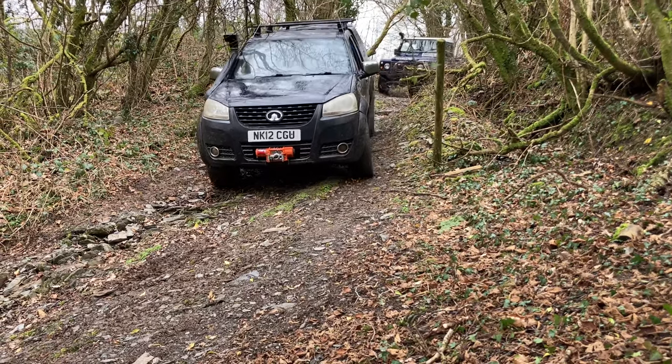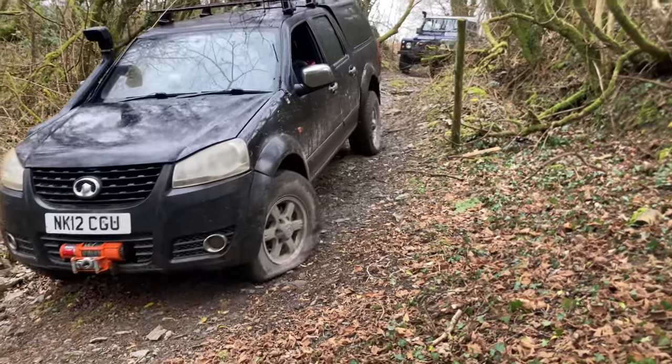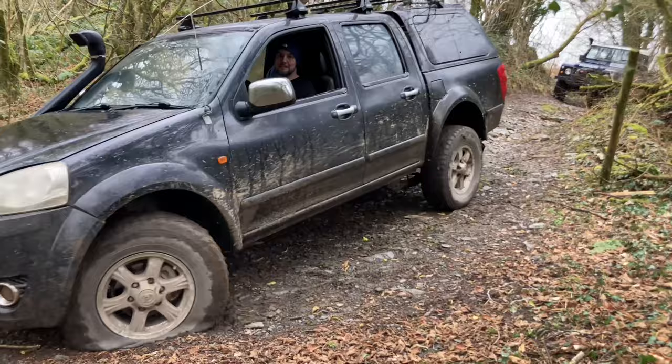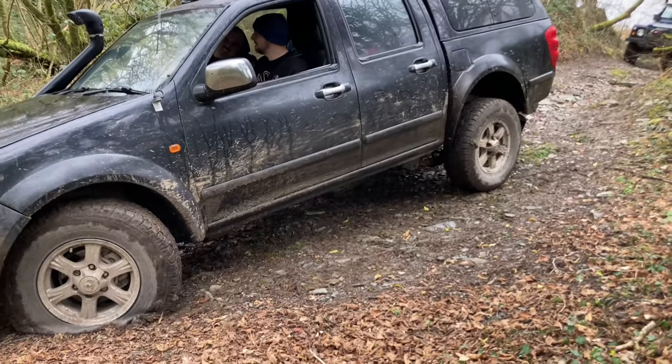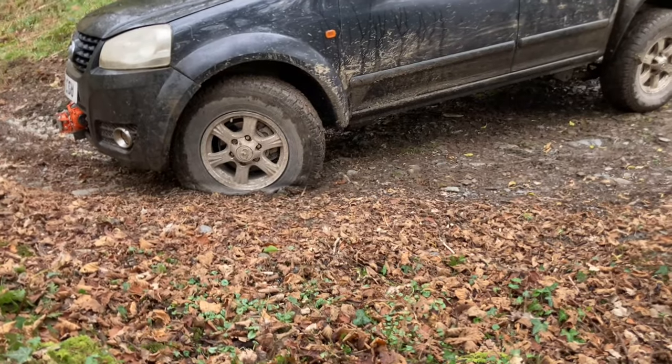Oh no, that's a telltale sign of a blowout. That's the steed. Uh-oh. Tire's gone flat. You're better off to go straight down. Don't stop in here. Just roll it down gently.